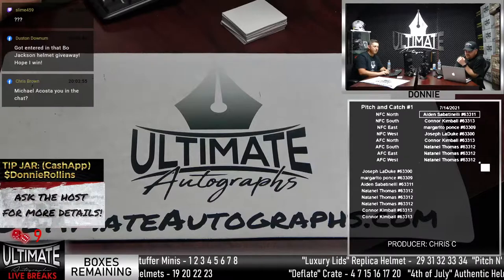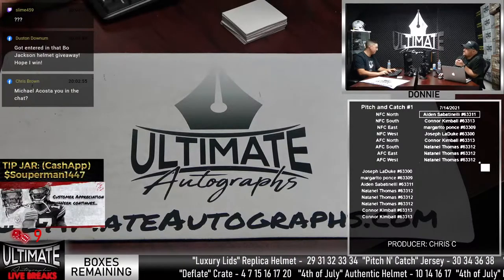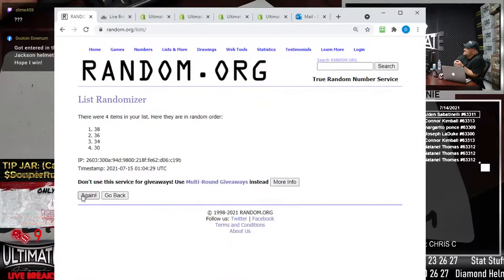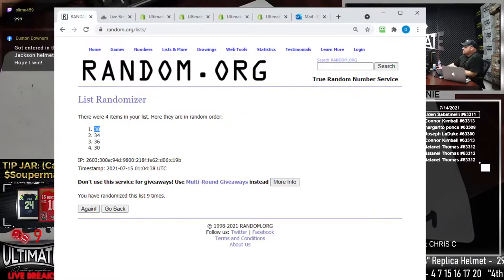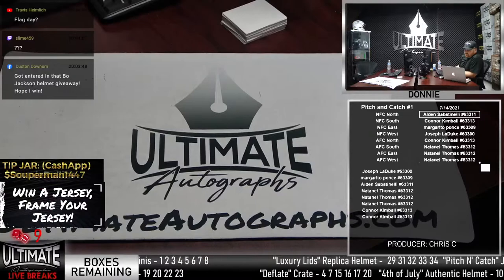Pitch and catch. Let me randomize these box numbers. Let's get this show on the road. Right church, wrong pew, maybe? Right idea, wrong name? 5, 6, 7, 8. Number 9, we're going to do box number 38 for tonight for first break of the day. It's a pitch and catch black box jersey, 38, Chris.